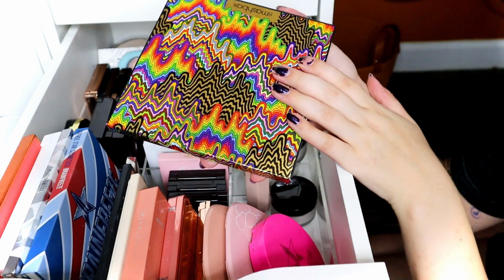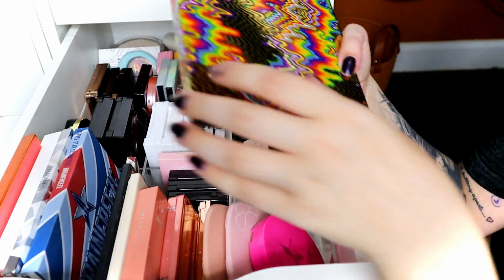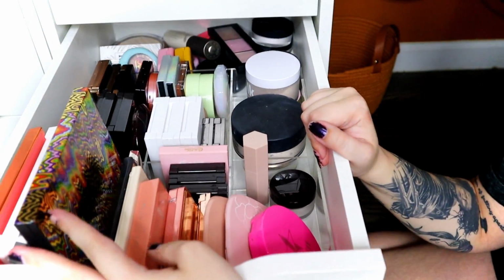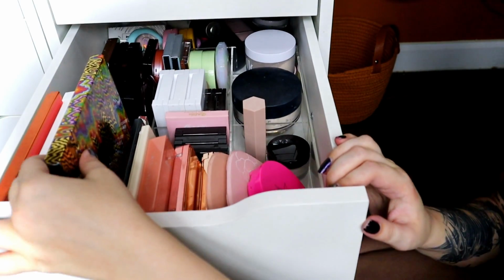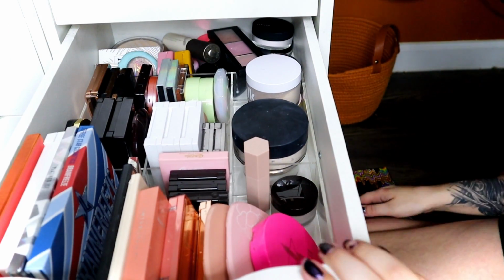I found it at TJ Maxx for $25, and I feel like that's a good deal for a big palette. It is a little bit bulky. I was hoping it would sit in here, but the drawer won't close with it, so that's a little bit irritating. But I'm gonna take that out of the way.